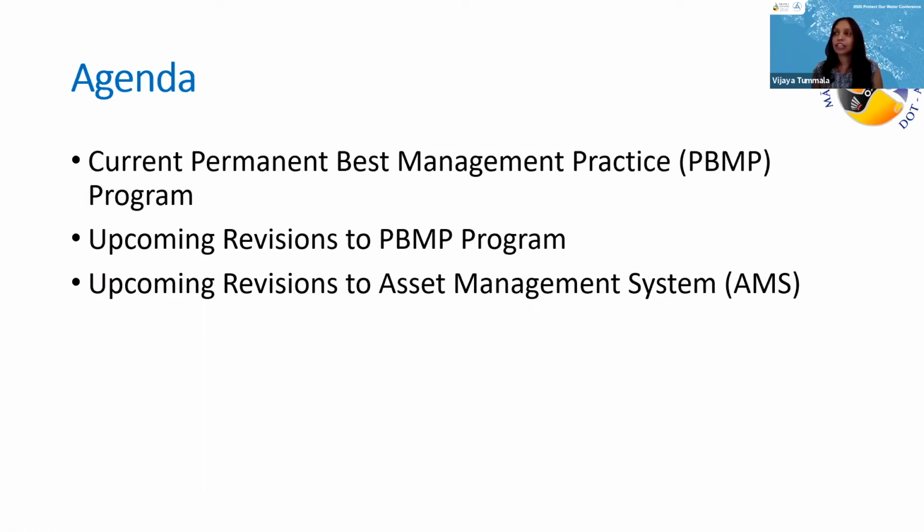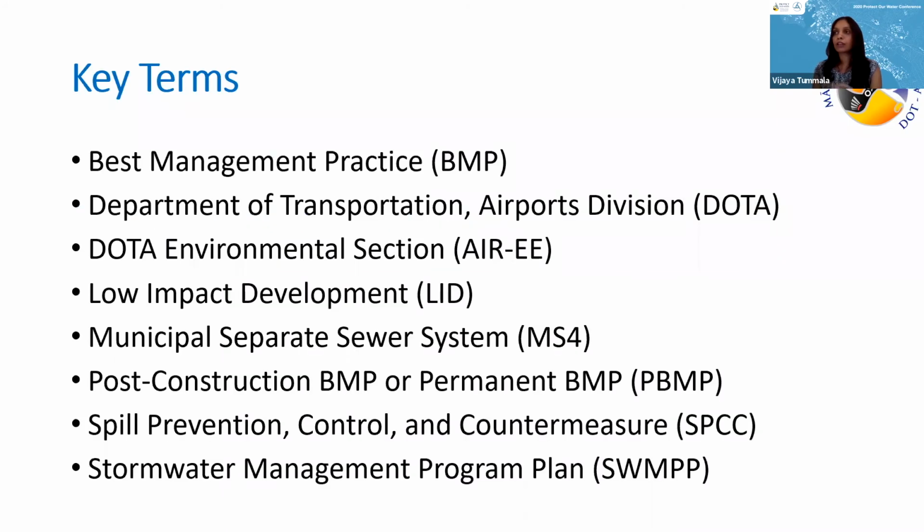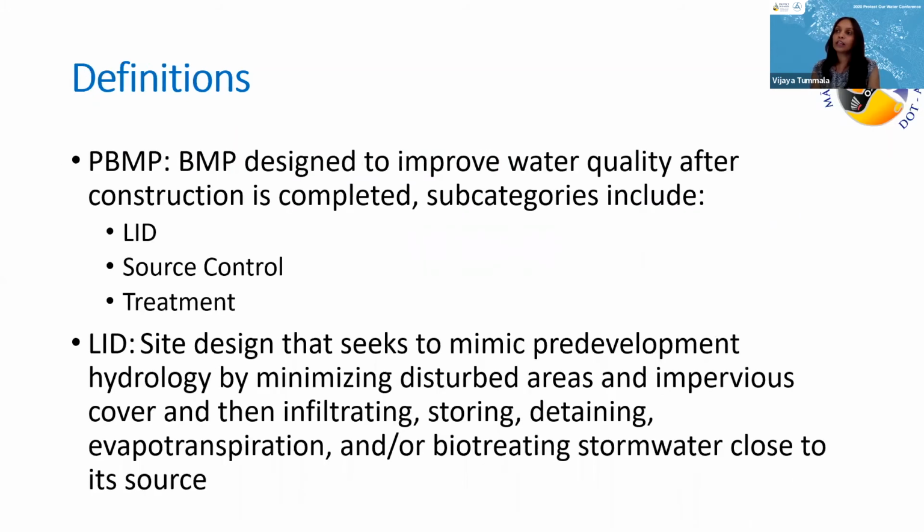So the agenda for today: I'll briefly talk about the current process, what the current permanent BMP program process is, and then we'll share some highlights of what's upcoming with both the PBMP program as well as the asset management system. For the current BMP program, I'm going to throw out some key terms. Basically it's the same terms that we've been talking about all day. If you've seen Richard's presentation or anybody else's, we use post-construction, permanent BMP, PBMP, it's all the same terms. So this is just a reminder.